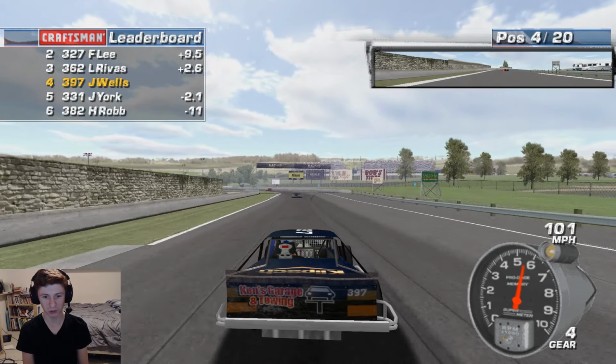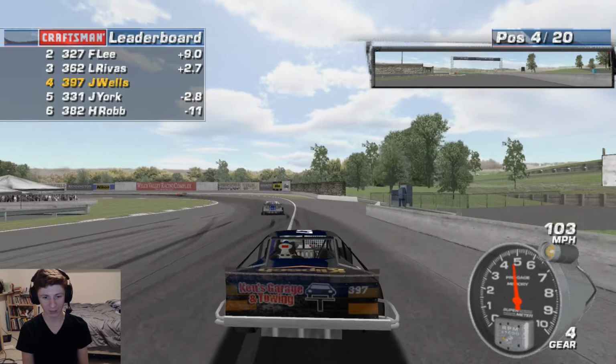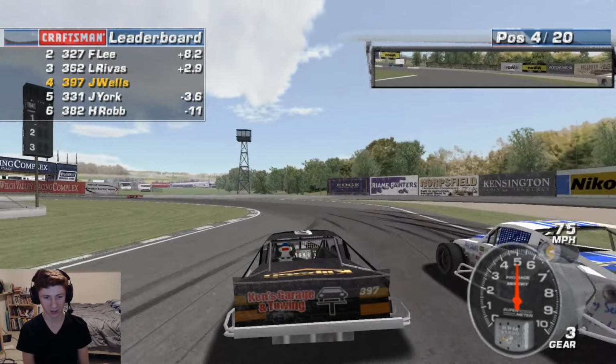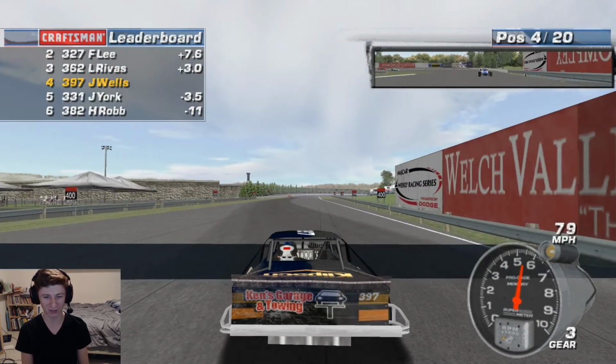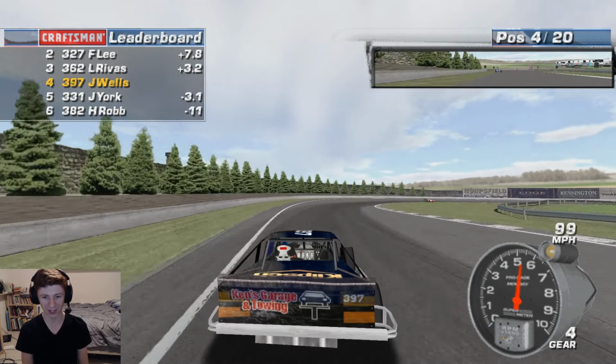Hopefully that holds up Joe York a little bit. It looks like it will. The lap cars are coming through at the moment, although we do need to clear this one. Gonna cut the course a little bit there. The FIA is not pleased with that infraction, but they were looking the other way.